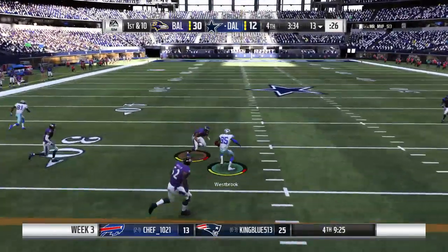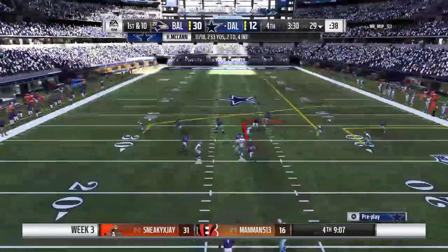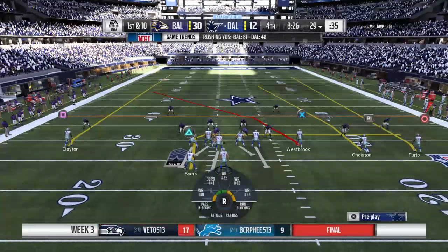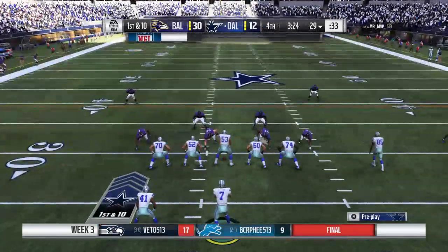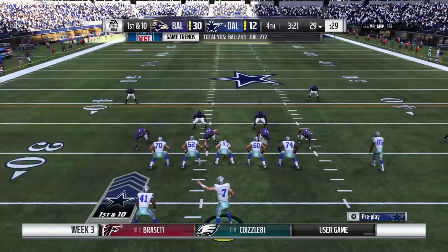Trying to shake off the interception from the last drive. He'll look to throw. And he almost gets this to the 30, taken down about a yard shy. 16 yards right off the bat and a first down. All right, now, lucky 56.